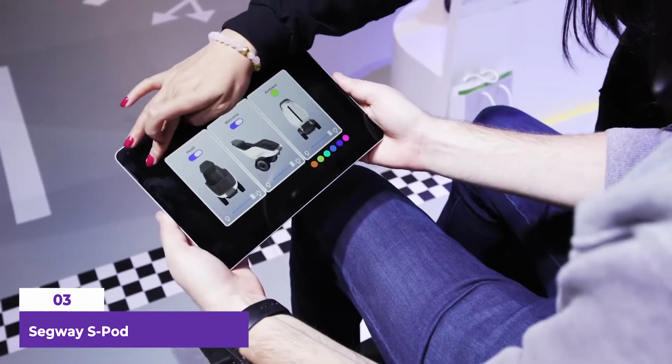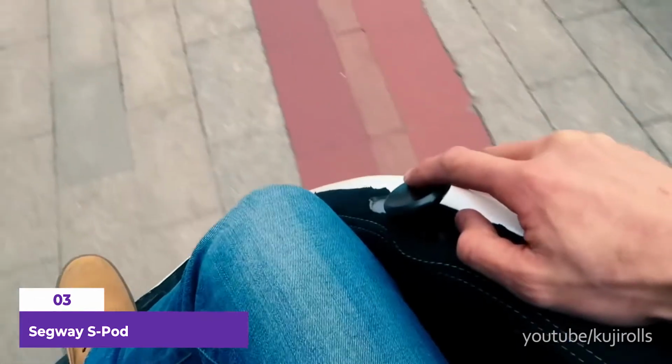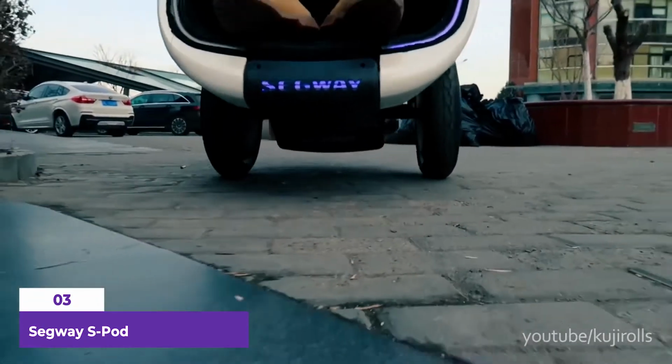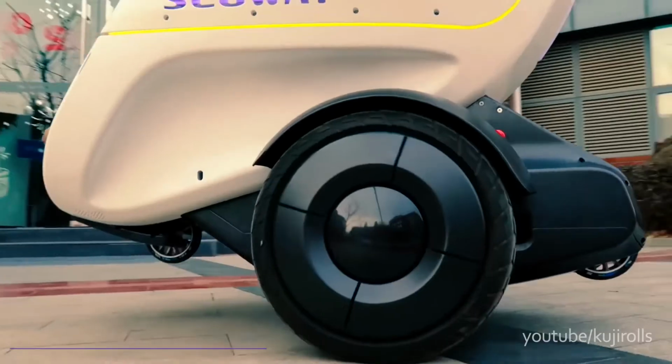Segway S-Pod was designed to travel short distances. The main purpose of this invention was to use it for food deliveries in cities. Using this vehicle, we can save a lot of fuel and resources.